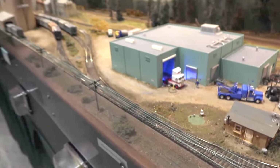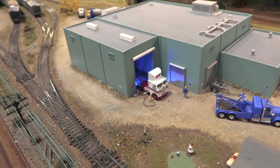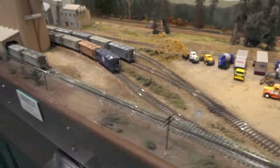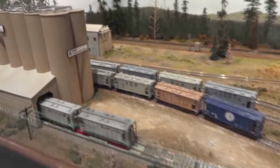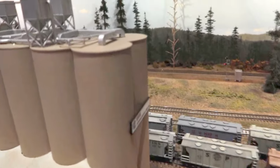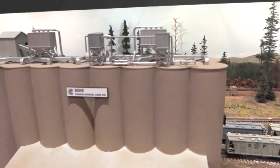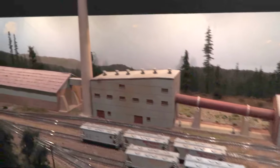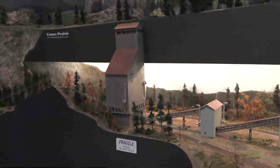And all the cityscapes. This is cool. Oh, look at this. See the flickering light like there's welding going on? That's cool. And here's a big grain silo. The Erie Consolidated Lime Company. Must be like a lime mine and manufacturing facility. Erie Consolidated Lime Company. Yep.